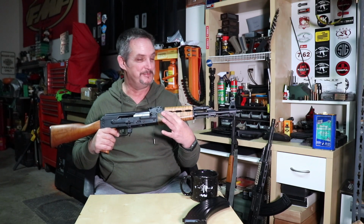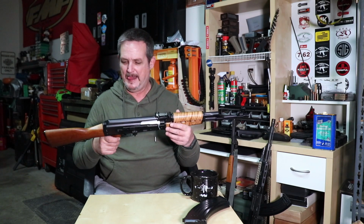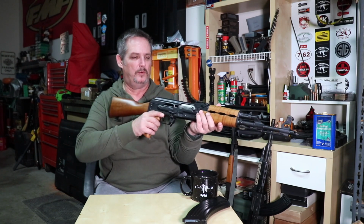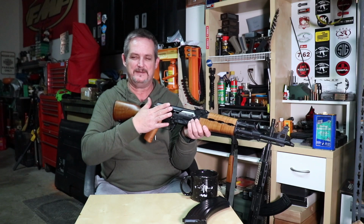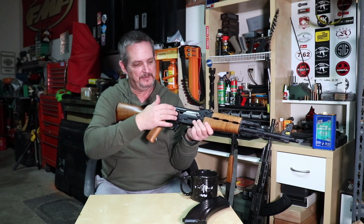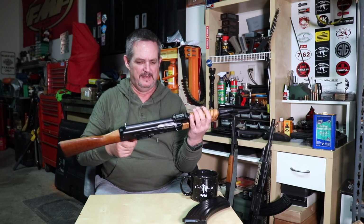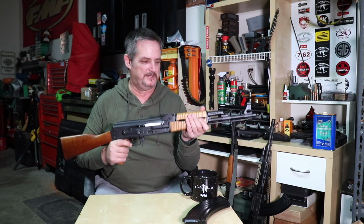And not that it's not smooth now, but man, they get like butter. Absolutely wonderful. And they sound so much better than a WASR. The WASR I have sounds kind of tinny. You rack it and it just sounds tinny. With the thicker receiver, barrel trunnion, this just sounds more robust. I don't know, more robust all the way around.